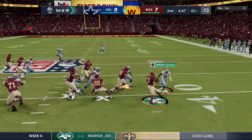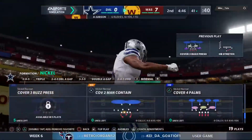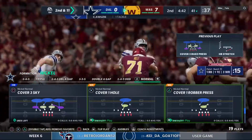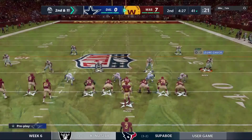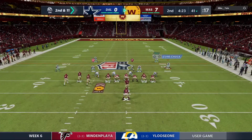They'll run on first down. It's Gibson, and he still has yet to get on track in this first half as they're going to stop him behind the line. Officially, it's a 1-yard loss. That's going to bring up second and 11 at the 41-yard line.